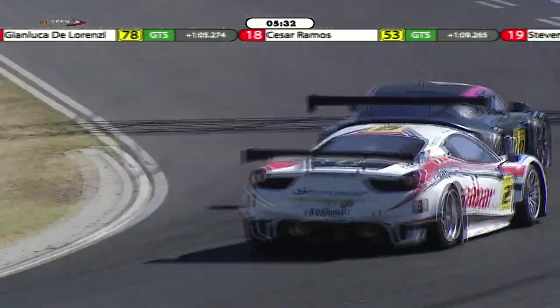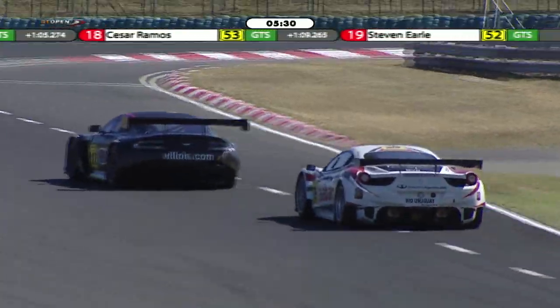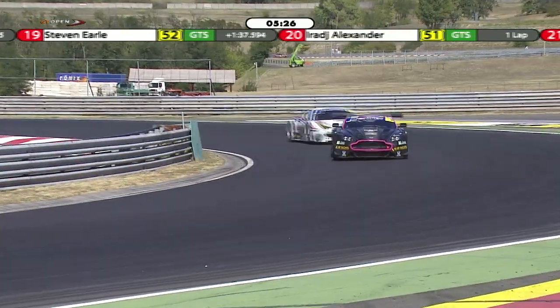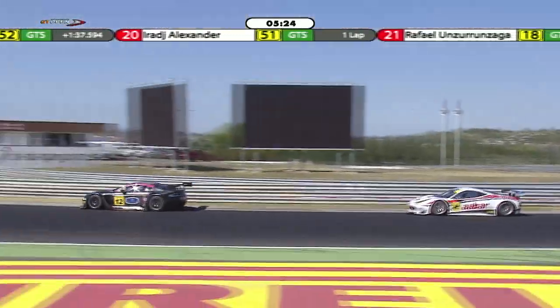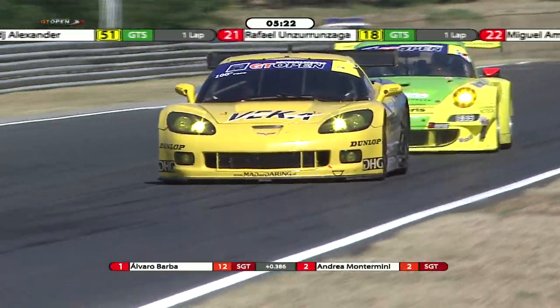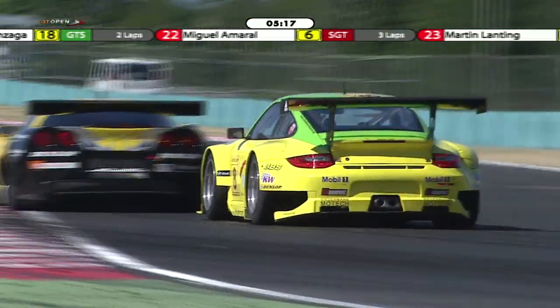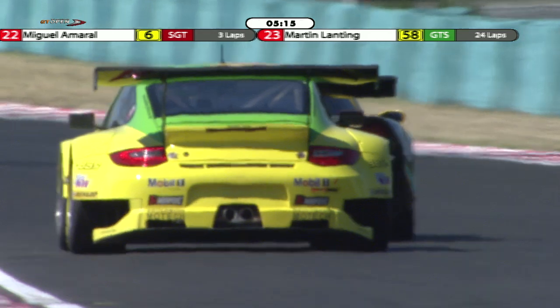We've got 5.5 minutes remaining, and it's another nail-biting finish. But can Alvaro Barba do a Miguel Ramos and hold on for the remainder of the race after the most intense pressure from Andrea Montermini? They come through and are about to complete lap 24. What about Marco Hulser? Can he fight his way through into turn 13? He's very, very close to the Corvette.